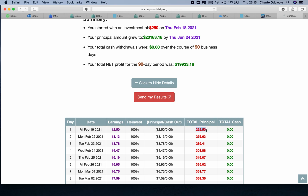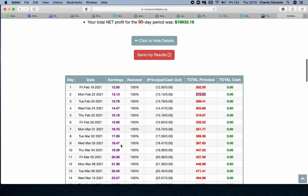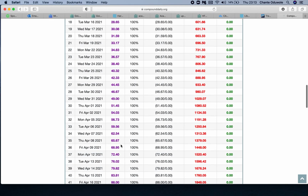So by the end of the day, you should have £262.50. The next day you go in, that's what's in your trading account. Your next target is £13.13, and so on and so forth. So by the end of the day, this is what you would have, and so on and so forth each and every day. And as you can see, you start building this up.